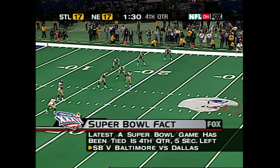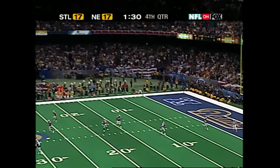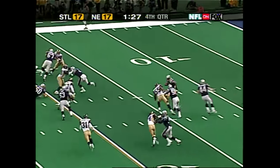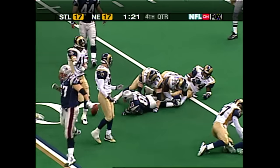A minute and a half. The Patriots have no timeouts left. Wilkins gets it off. Roy Brown shakes one tackler. Gets a good block. But the Ram coverage is good.